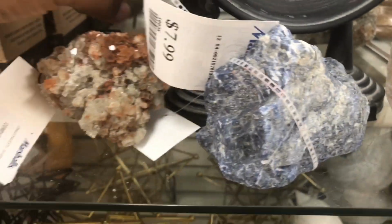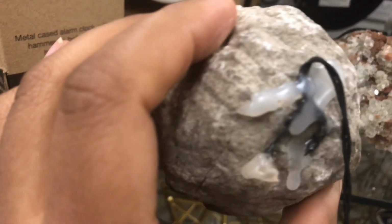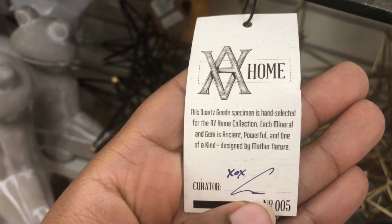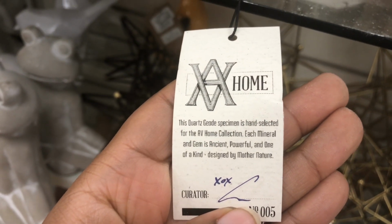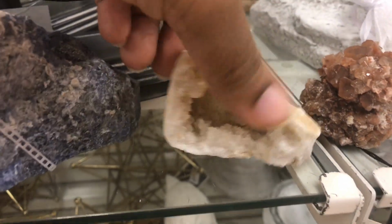Let's see what this is supposed to be, like a gourd. Probably clear quartz, gourd. But then why is this on here? But what is this all about? So let's see what the tag says. It says this quartz gourd specimen is hand selected. Blah blah blah. Designed by Mother Nature. I don't know. This is supposed to be argonite. It's the same as the other one. They have another gourd. So we'll see. I don't know.